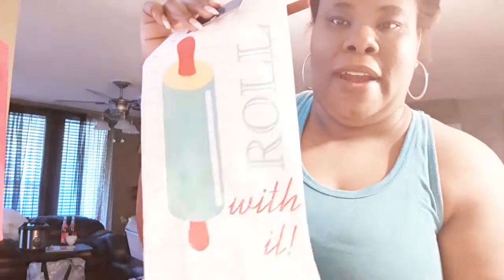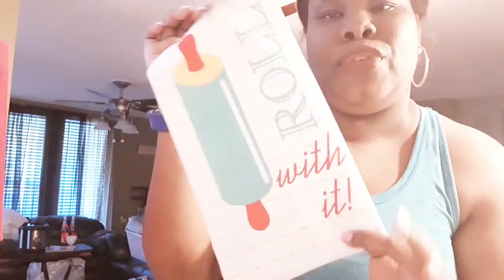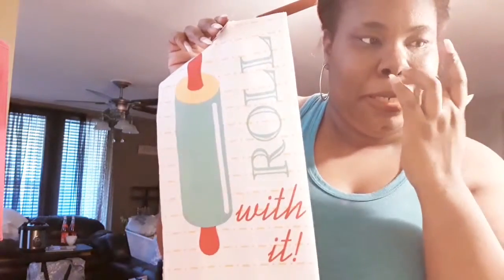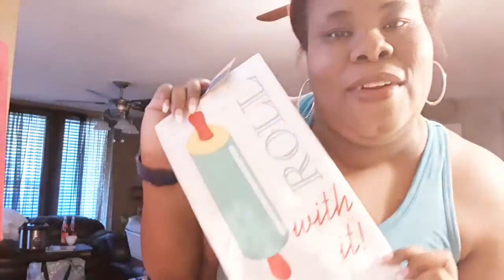I just love this little pie roller thing right here. It's a rolling pin. You can also roll pizza with it. Anything, cookies, whatever you want to roll with it, okay? So I thought this is so cute. And not only the front, look at this design. Oh my gosh, I love it. Little peach fuzz. So not only can you decorate your kitchen with the front, you can also decorate it with the back.